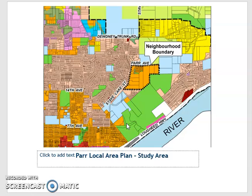The Parr Local Area Plan study area is located in the north-central part of Mission's urban community within the OCP's urban growth boundary. It occupies an area of about 30 hectares or 75 acres and fronts onto Stave Lake Street. It is bound on the north by Parr Avenue and the Westminster Abbey properties, on the southeast by Heritage Park, on the south by Prentice Avenue neighborhood, and on the west by the College Heights neighborhood.